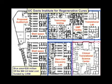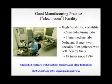This was funded at $20 million of the $60 million total cost was funded by the California Institute for Regenerative Medicine. We have a stem cell discovery lab and then a translational lab where many of us, including our partners in the Vascular Center, share postdocs and different teams working in different bays with the goal of developing stem cell therapies, going through the toxicology testing in the humanized mice in this large vivarium, and with the goal of getting into this new good manufacturing practice facility that is a clean room facility to manufacture cells that go back into the patients. So we have 6 manufacturing labs, 3 intermediate labs.